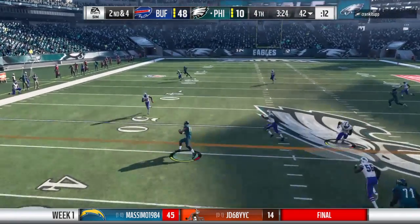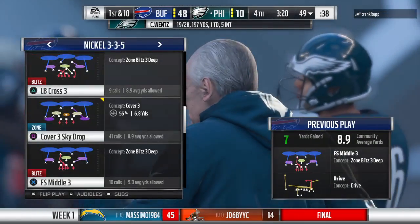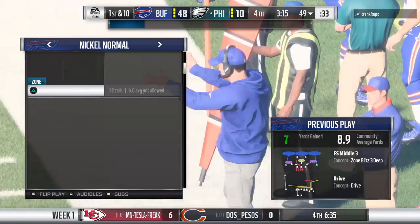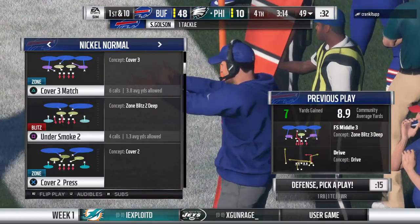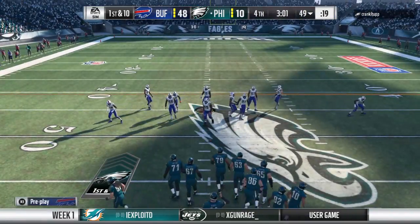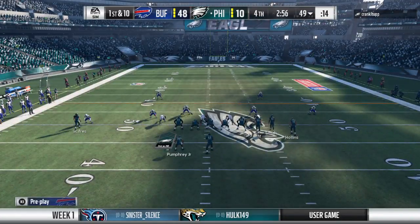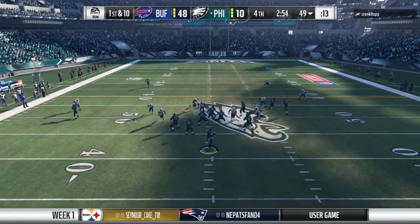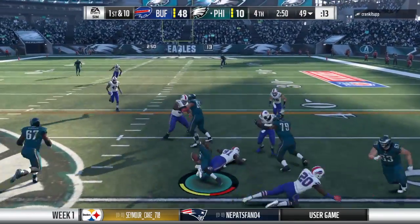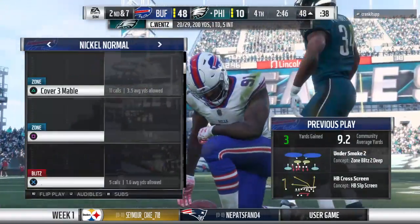Now Wentz. Throwing left side here, and it's complete. And he'll be brought down just shy of midfield at the 49-yard line. Call it a gain of 7, and it gets him a new set of downs. Wentz now on first down. They'll try and set up the screen. It's complete. And he'll be brought down at the 48-yard line. Only 3 there on the screen.